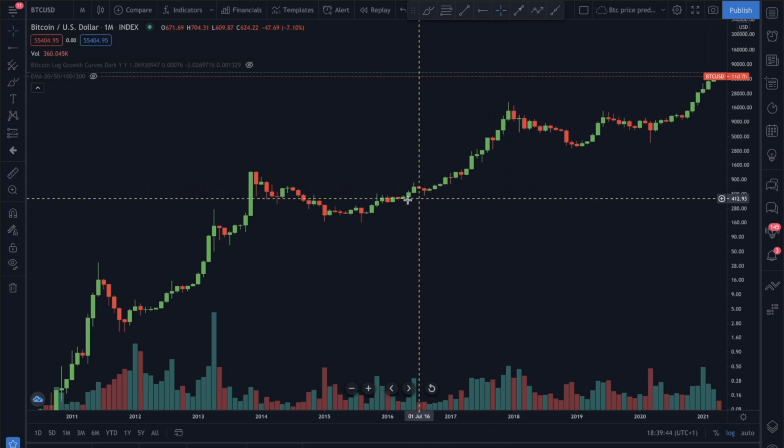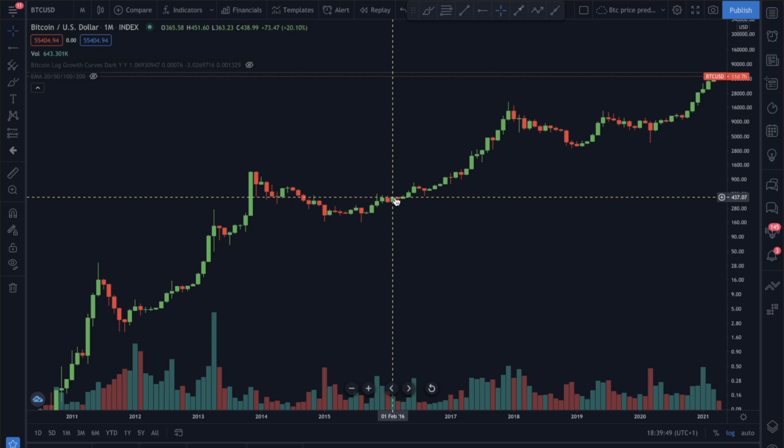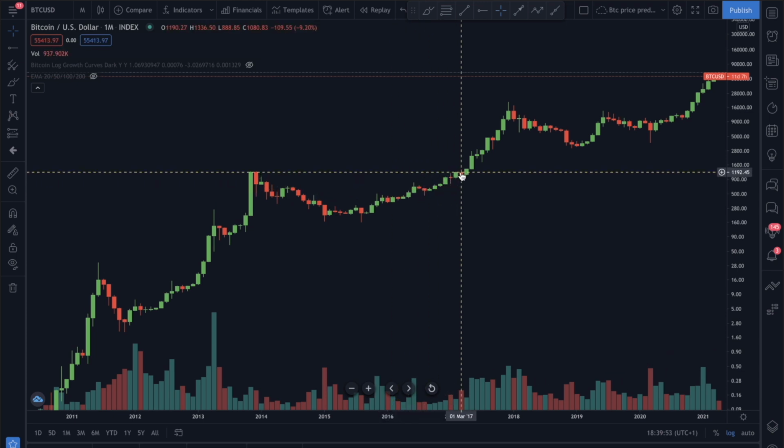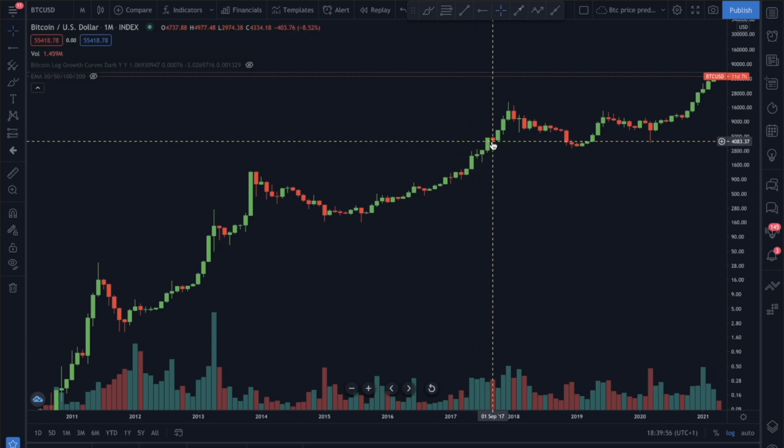We're coming to 2017. Look, months and months of bullish, one or two candles here. Bullish, 1 or 2 candles here. Bullish, a little bit of candle here. A little bit of sideways action is always good. Months and months, and then we have one here.